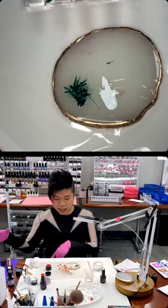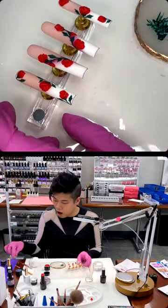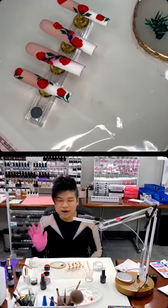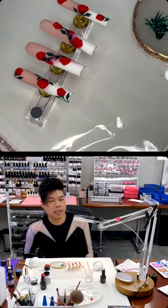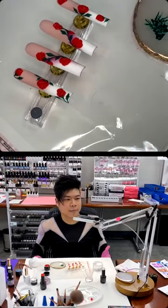I want that to cure all the way. So I'm going to lace it all around the flower. Whenever I do the thumb, I go crazy on the thumb because people don't see it often. But sometimes I accidentally make a thumb so pretty that I have to make a whole new different set for that thumb.